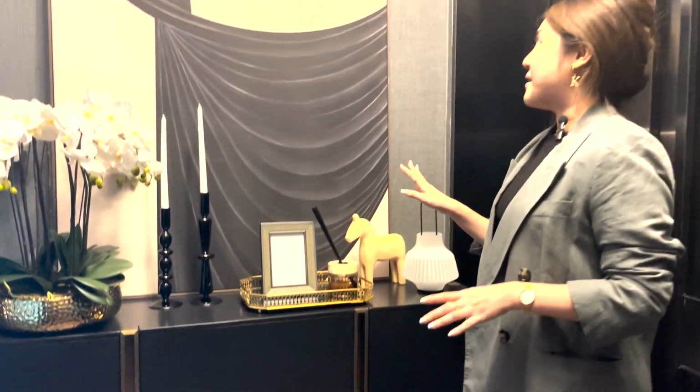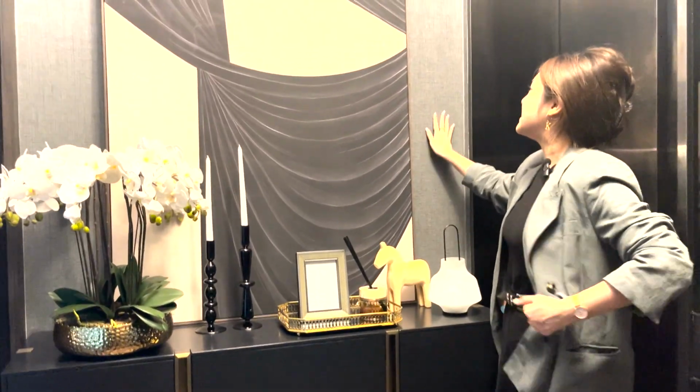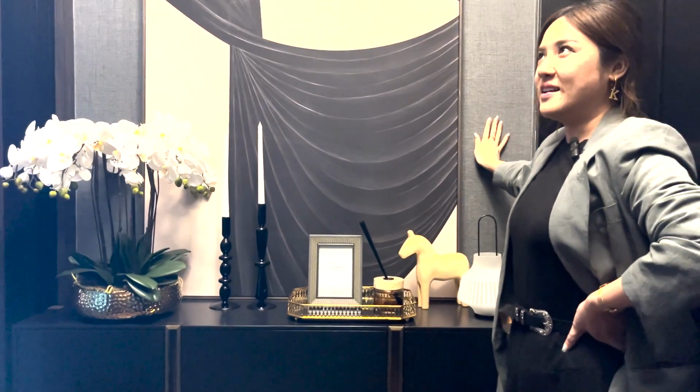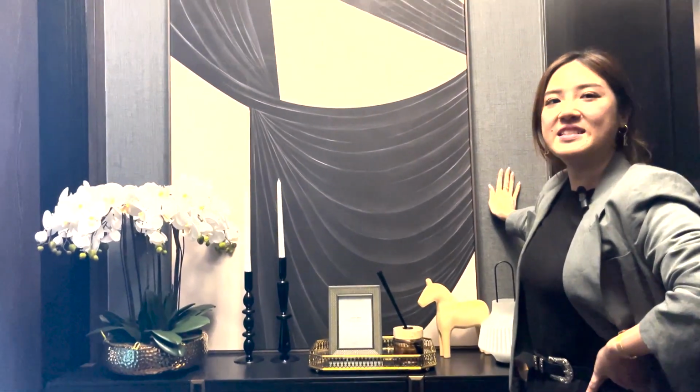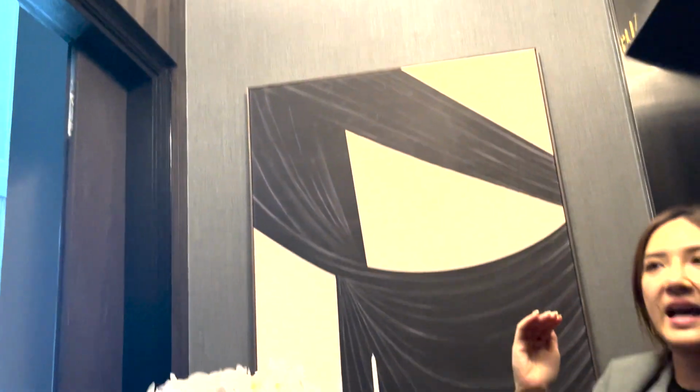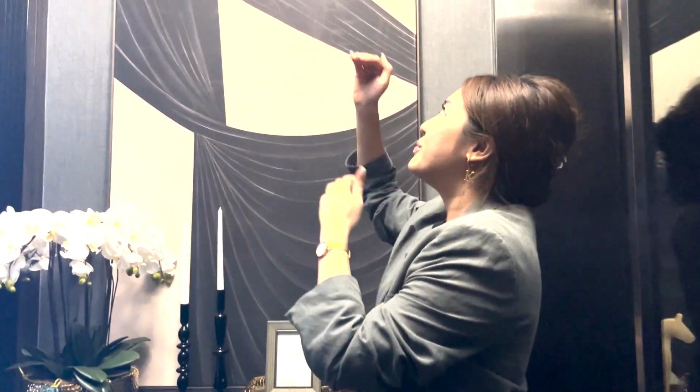This is the styling part for this area, and we have used this wallpaper from Japan, also sourced from KIN Atelier. You can see we have wrapped the wallpaper all the way to the ceiling. The high ceiling of this house is about 4.5 meters, so we really got the penthouse kind of vibe.